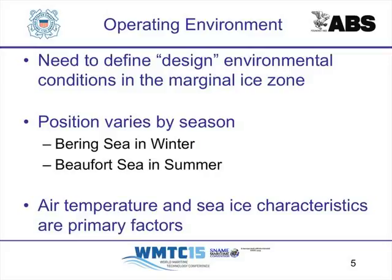So the first step when assessing the capabilities of the ships is to define the environment. And this is focused on ice conditions and air temperatures in the marginal ice zone. The marginal ice zone moves from the South Bering Sea in the winter to off the North Slope of Alaska in the summer. So it's a moving target.